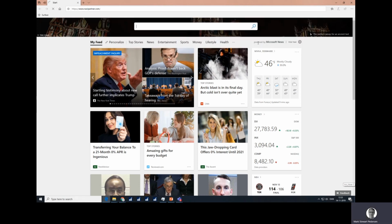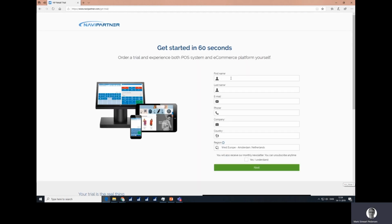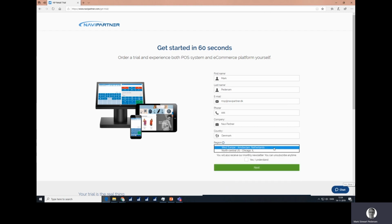So I go to navipartner.com, and then in the right corner, there is Get Trial. I type in my name, my last name, Bill, my phone number, my company. This is just for statistical purposes. And then you select which data center you want to launch it in. Due to our own admin cost and so on, we only support 3 of them currently. We support the one in Amsterdam, the one in Chicago, and the one in Singapore. Of course, in a live environment, we support them all: Brazil, UAE, South America, South Africa.